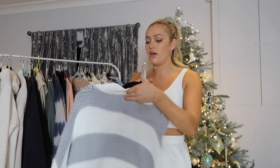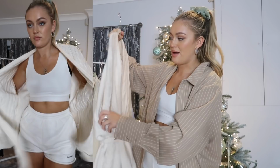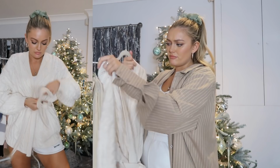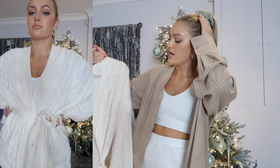Next up, I have this lovely cardigan that I have just worn so, so much. It's one of my favorite pieces, actually. Unfortunately, again, this is from Primark. I'll do my best to link something similar below. It's a really nice knitted cardigan that has this lovely tight detail in this kind of cable knit. I just think this is perfect for this time of year. Very Christmas festive kind of vibes. It's almost like an elevated knitted jumper.